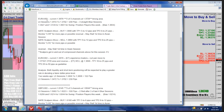So we always see down here whenever Forex Joe gives us a trade, especially for these scalp trades, he gives us a buy and a sell. That's because we don't really know what the market's going to do. We have to take what the market gives us, and we don't know if the market's going to move up or down. So we always like to look at playing both sides of that coin.